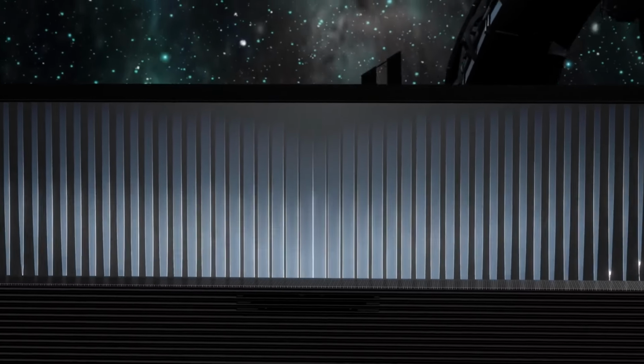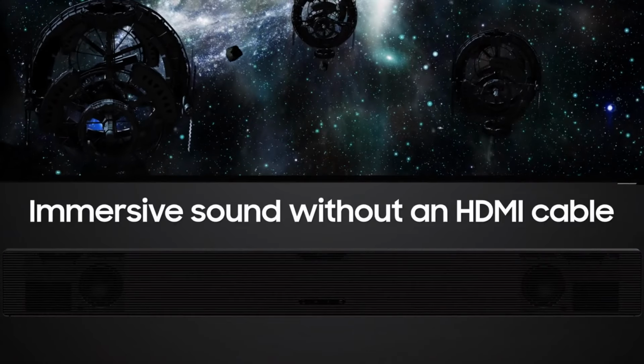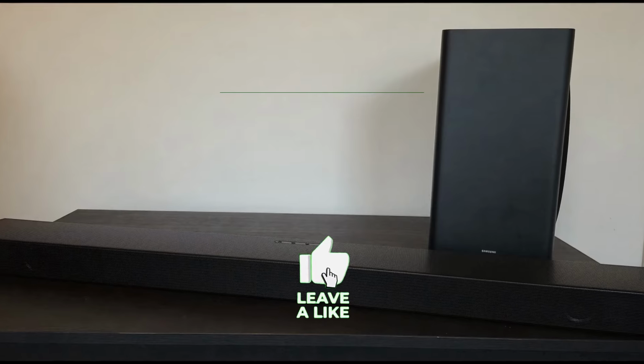We're now officially entering premium territory. And what comes next is where Samsung's Dolby Atmos engineering reaches its peak performance curve. The next soundbar changes everything.